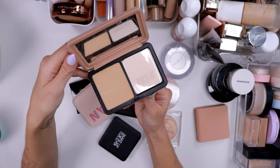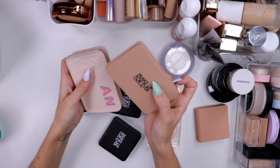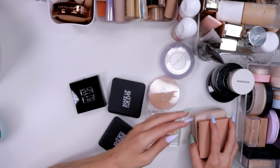I have not been using this enough at all, just a little bit as you can see in the mirror, but I'm gonna keep this one and use it a little bit more to see if I like it or not. And if I don't like it, I'm just gonna get rid of it.